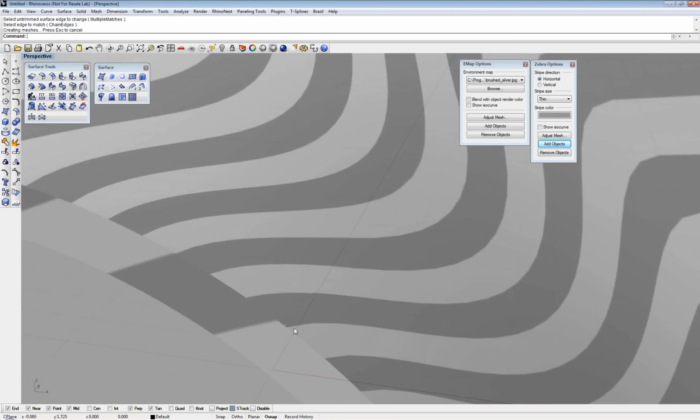I'm a very detail-oriented person, so you might think this is overkill here, but there's a little bit of a discontinuity right at the edge here. And hopefully you'll see where my mouse is moving there. Right at the juncture where these two surfaces meet the wheel well, there's a little bit of a discontinuity.